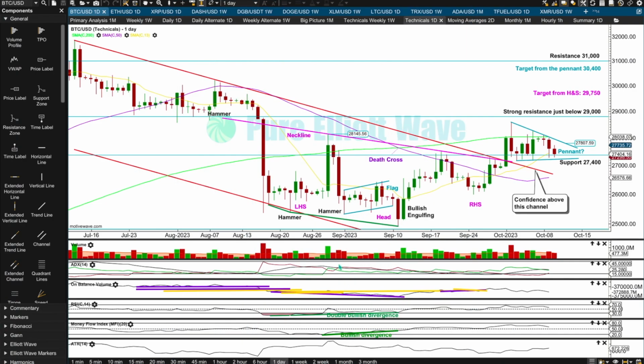The technical situation for Bitcoin is still moving sideways, and it still looks like it's forming a pennant pattern. I've changed the trend lines a little bit and adjusted the potential breakout point, so the target from the pennant, if we see an upward breakout, is now about 30,400.